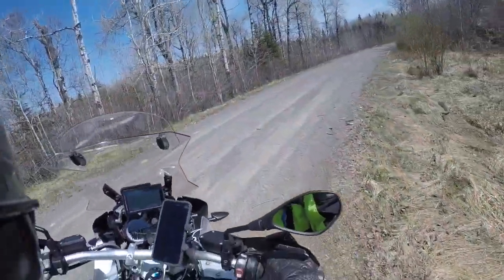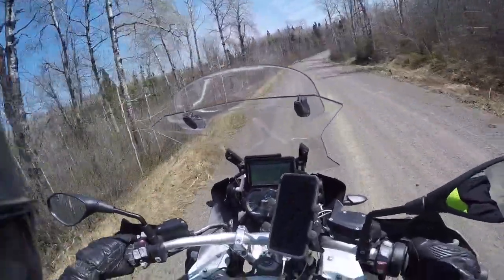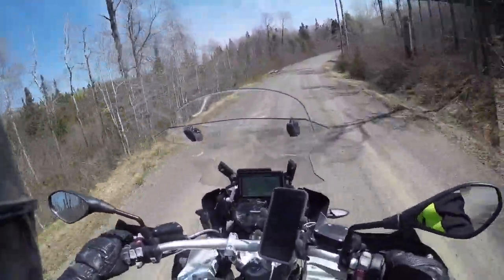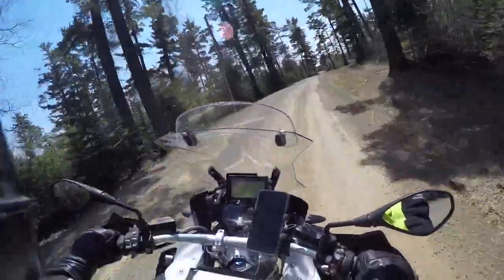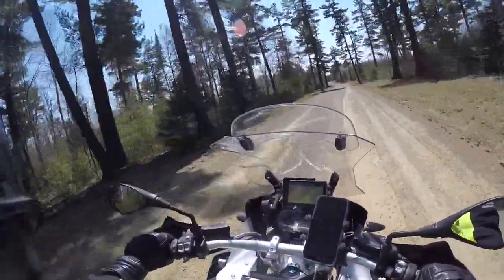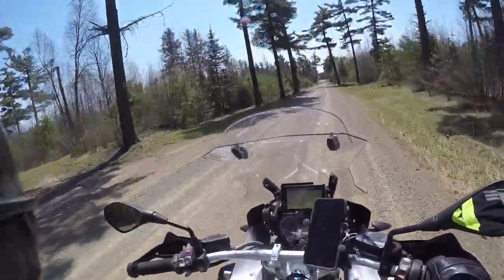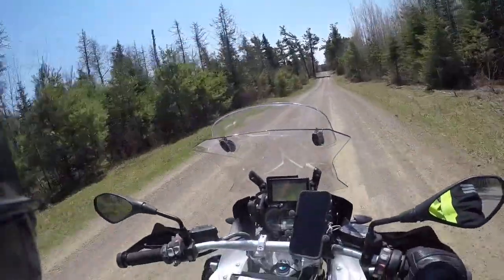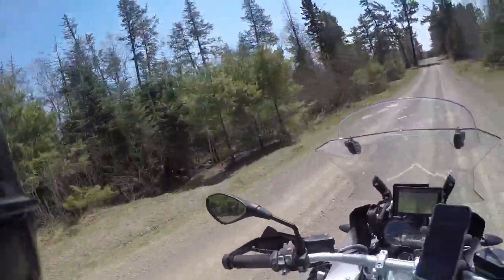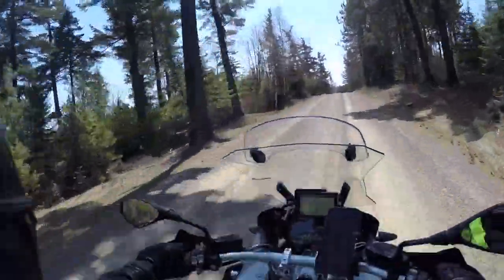Alright, back to the Arrowhead. Going back into that old growth pine area here. It's nice they left a few of the old growths. They didn't just clear cut the whole shooting match, but yeah, I'm sure there's not too many left.